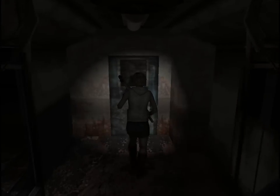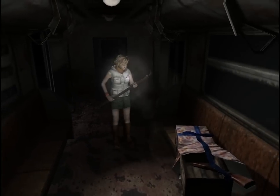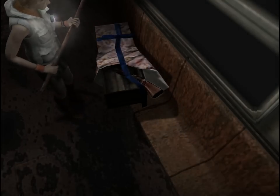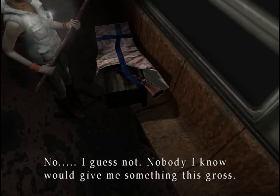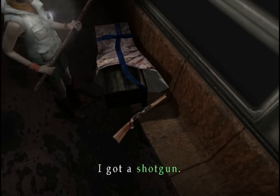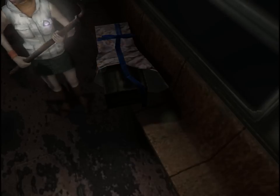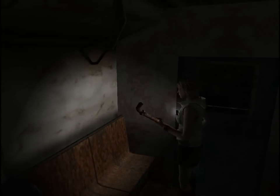And you do want to make sure to investigate inside this rather dilapidated and graffiti-covered subway car, because there's a present waiting for us. It may be gross, but Heather is correct that this item, the shotgun, will most assuredly help us in the future to take down any monsters we come across. Also, waiting for us in the subway car, they have very nicely bestowed upon us some shotgun shells. It will go nice with our new weapon.